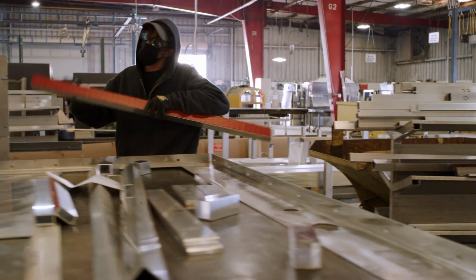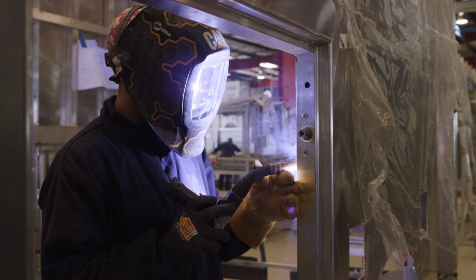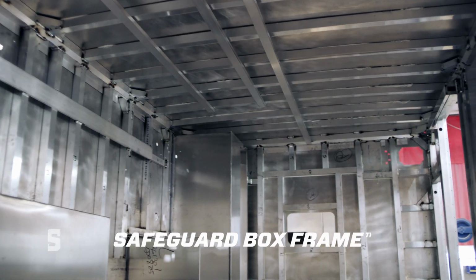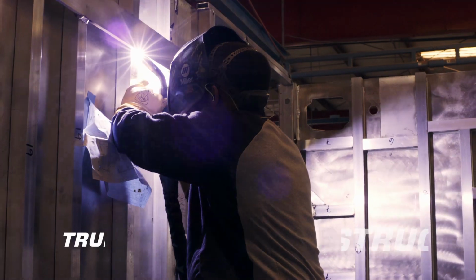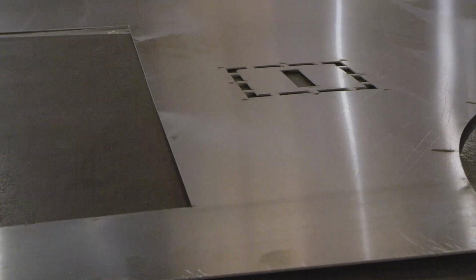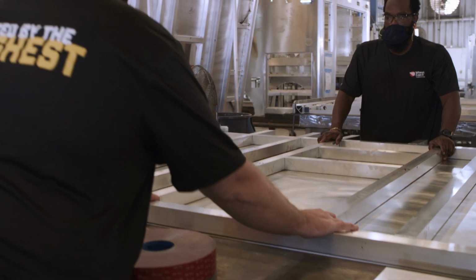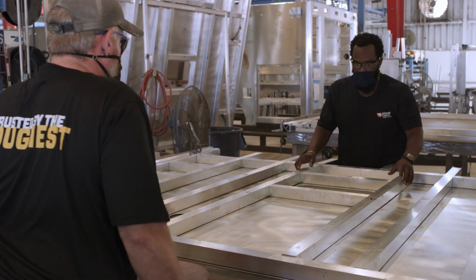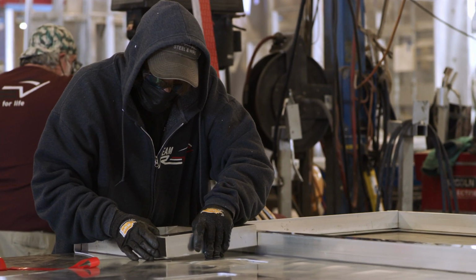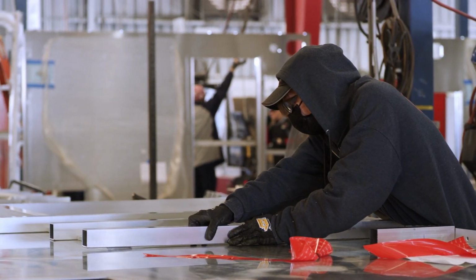Next in the body manufacturing process is the construction of the walls, roof, and floor. Using advanced processes that ensure the highest quality, repeatability, and precision, they come together as our unique safeguard box frame. Our TrueForm wall construction process is used in assembling body frames, which are built on tables using our straight-line, laser-guided fixture alignment to create accurate, square, repeatable frames every time. To reduce warping from welds, extrusions are attached to the aluminum skins with very high bond or VHB tape adhesive, the same used by the aviation industry.